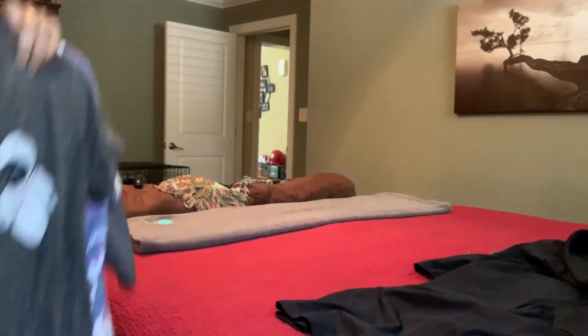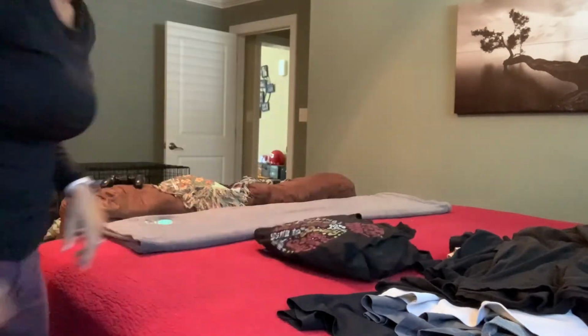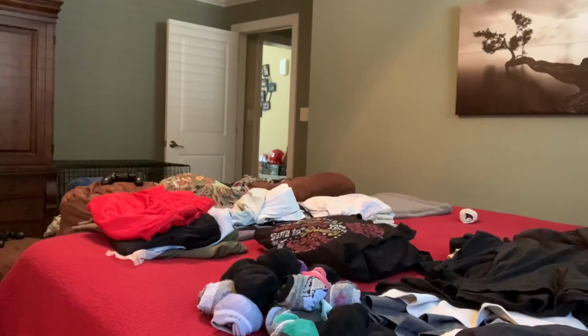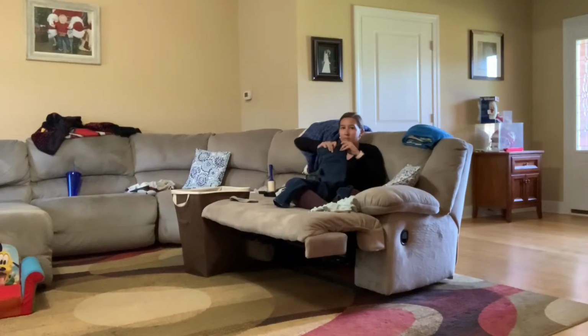It's the most laundry I've ever done in my life, but that's just what happens when you come back from a long vacation. So now I'm getting all of the clothes that I have folded in the living room and getting it out of the hamper and out on the bed so I can put it away in the bedroom. Before I put all of this away, I'm gonna go into the living room and finish folding the rest of the laundry.